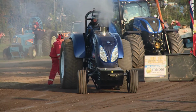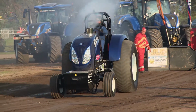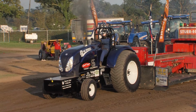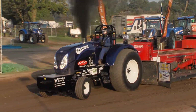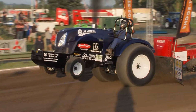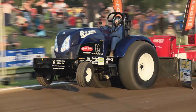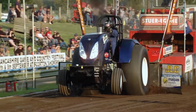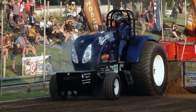Final man to take the track, and it's Stephen Ainsworth on board the Warrior. He needs to keep his nerve and concentrate on the pull. Building up the boost, and this is a lovely smooth start. Wheel straight up into the air, lovely balance, good wheel speed. Oh, he's really motoring down the track. Hold your breath, Graham, it's going to be close. All eyes on the measuring tower. Has he done enough?